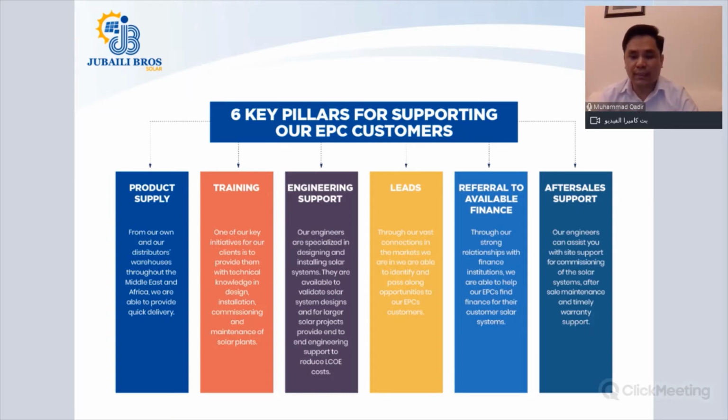Number 4 is the leads. Jubilee Bros, having wide operations in several different countries, also receives leads from the end users, which we forward to our trusted EPC partners. Number 5, we also do referral to available finance. We have connections to key financing and investment companies in each region, and for your projects where you need financing, we can help you connect with them.